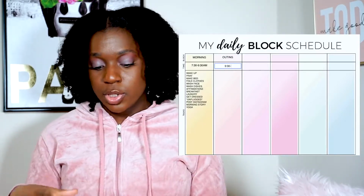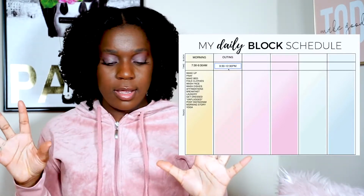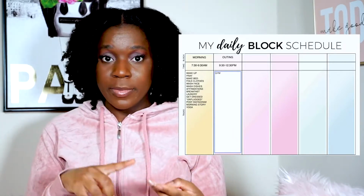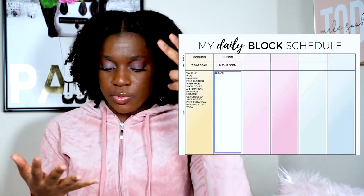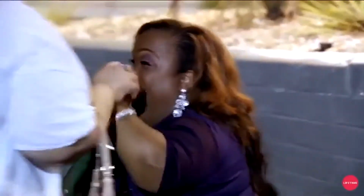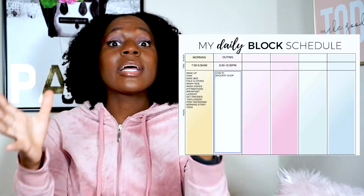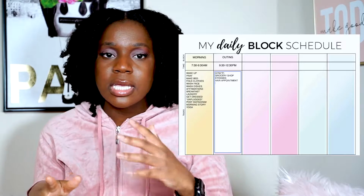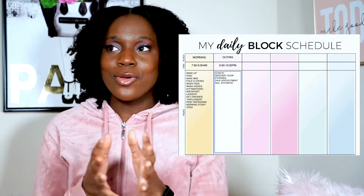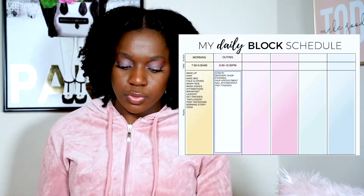So 9:30 a.m. to 12:30 p.m. This is the block where you do anything outside. You schedule your nail appointments, hair appointments, doctor appointments. You go to the gym, visit your friends, meet up for lunch. Bon appetit. This is all meetings, grocery shopping, all that stuff you do outside the house. Now, given date nights, you might have different plans for this. This isn't something you have to do. I do this pretty much every day unless I have a special event. Special events are subject to change the schedule, right?